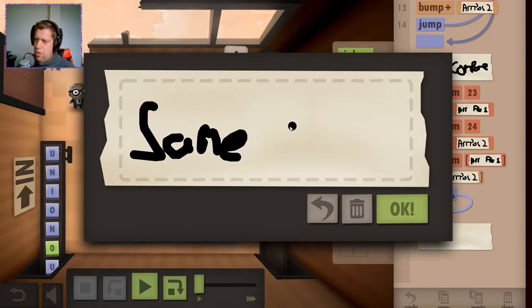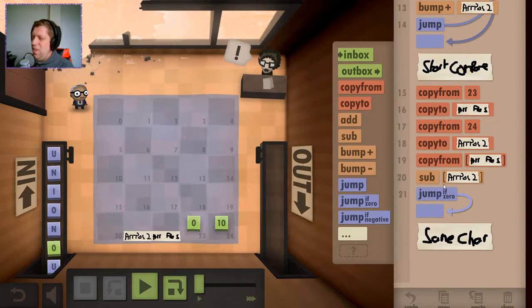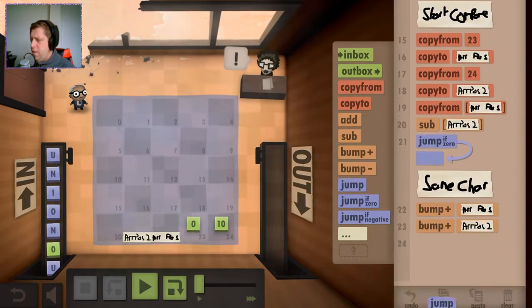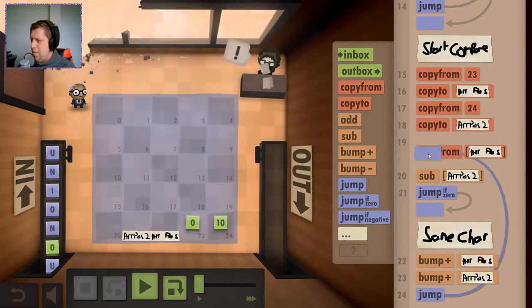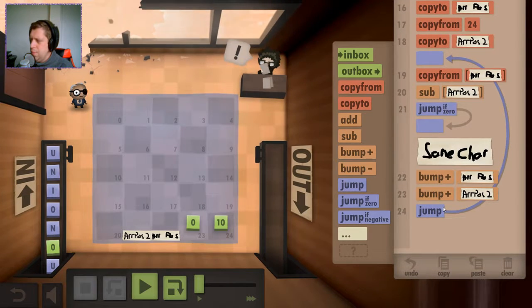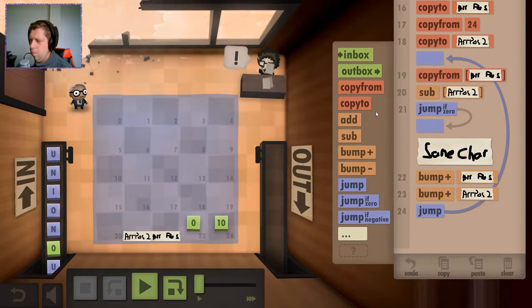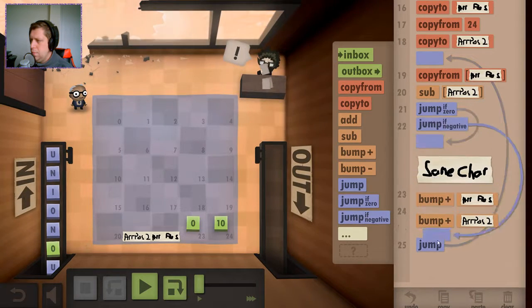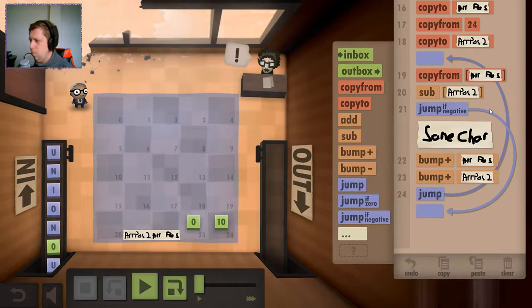same char. It's char is for character, by the way. That's one for LB. So if it's zero, we've got the same character. We're going to increment that, and then we're going to go back to that. Okay. So if it's negative, we don't need to worry if it's negative, don't we? Jump here.